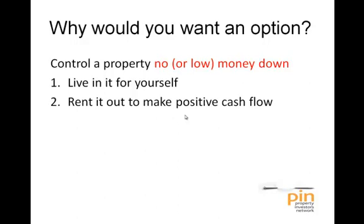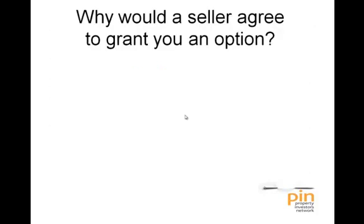So you can get cash flow from a property you don't even own, and I'll give you an example of that in a moment. And finally, you can flip property on. If you're interested in buying property and adding value and flipping it on, well, you can do that with options. You can do it without even buying the property and get a cash profit in your pocket. So it can work really, really well for you.